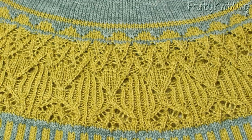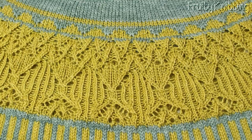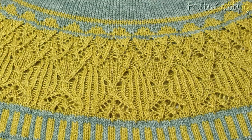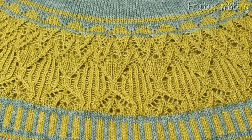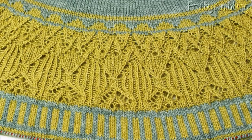But lower down in the stranded knitting section where the triangles are, I've knitted with two strands of the yellow yarn, because at first I knitted with a single strand, but it was too thin and the knitting looked really uneven and sloppy. So I decided to knit all the stranded sections holding the yellow yarn double. So that's the triangles at the top of the lace and the bar stripes at the bottom of the lace. But I've held the yarn single on the lace sections. And also I've held it single on the plain stripes of yellow.